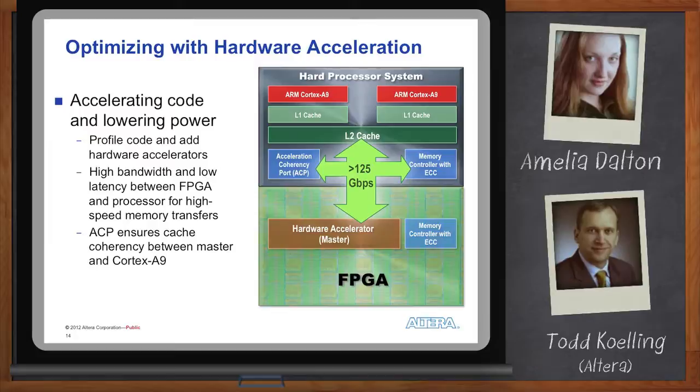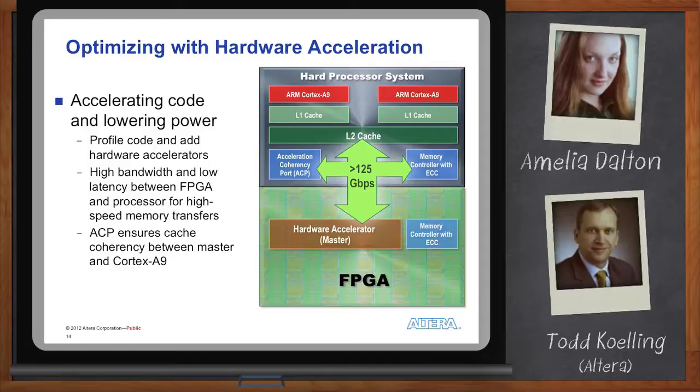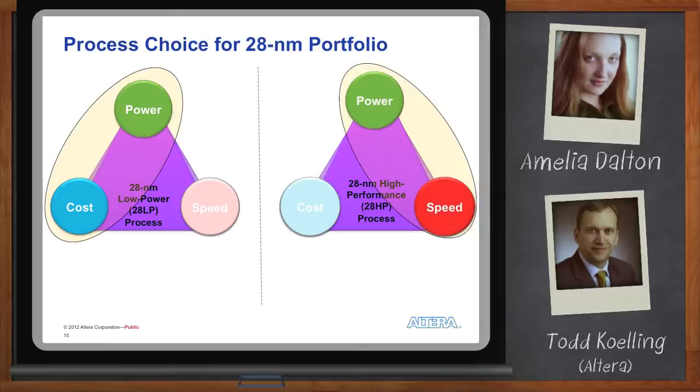All right, Todd. We've talked a lot about performance, but power is a really big deal for embedded designers as well, right? That's correct. And the foundation of power is the process technology. And again, this is an area we gave a lot of thought to in designing these devices. So at Altera, there are two basic approaches you can take. You can optimize for power or you can optimize for speed. And then, of course, the cost is kind of a side impact of that.